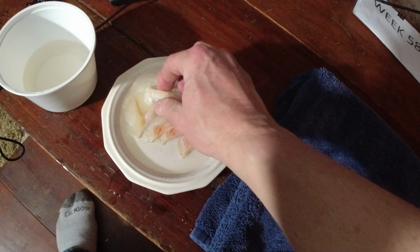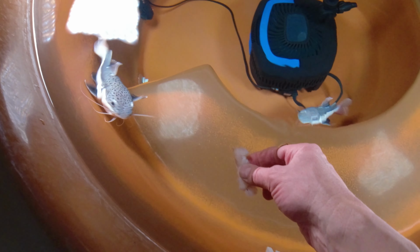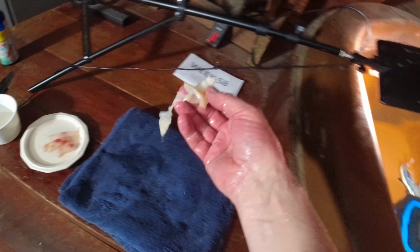Here's my little cheat sheet. 58 weeks. And we're gonna jump right into some hand feeding. Just did a water change the other day. Look at how big they're getting. Wow. Look at how big he is. Oh my goodness. They're getting massive.